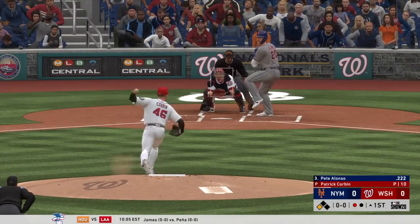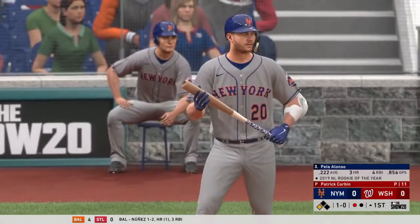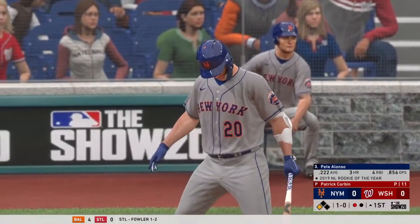Up next, the power bat of Pete Alonso, as the first pitch to him is off the plate for a ball. 1-0. And a great chance here to put his team in front before many fans have even settled into their seats.